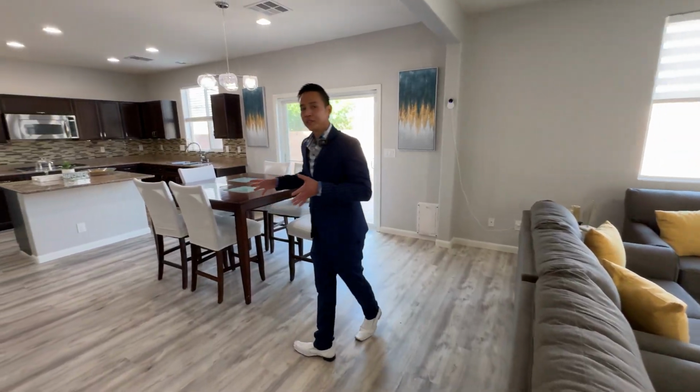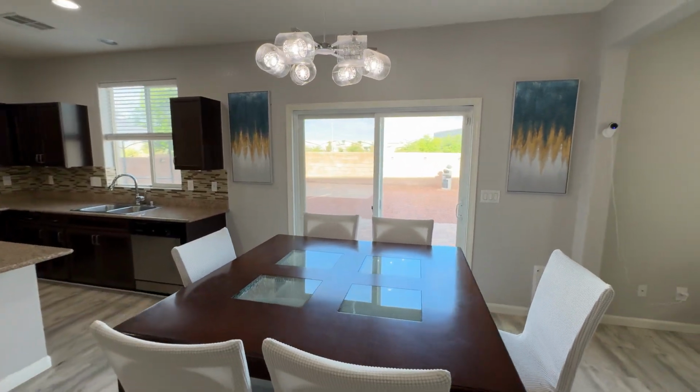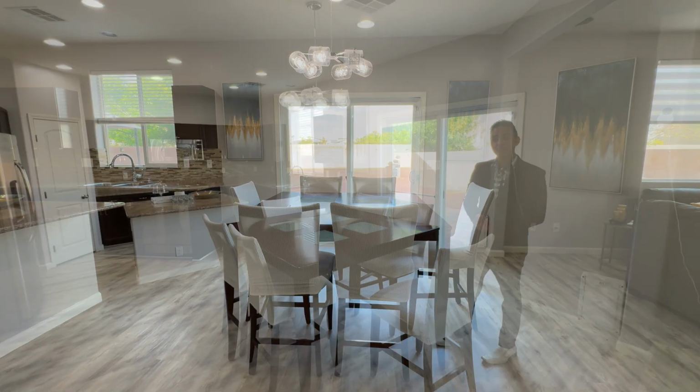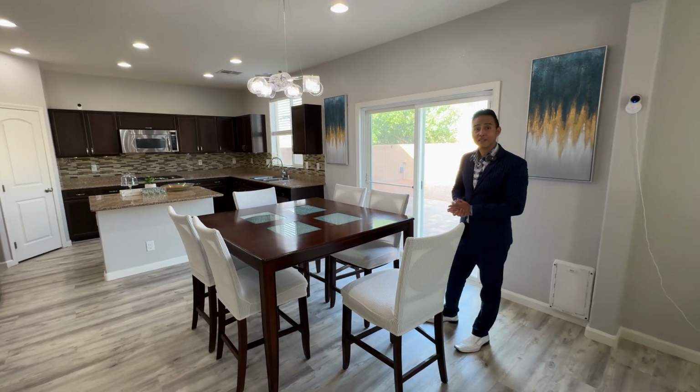Immediately to your living room area is your very spacious dining area. This dining area has already an installed beautiful chandelier. In addition, this dining area has access immediately to the backyard, which we will check in a while.